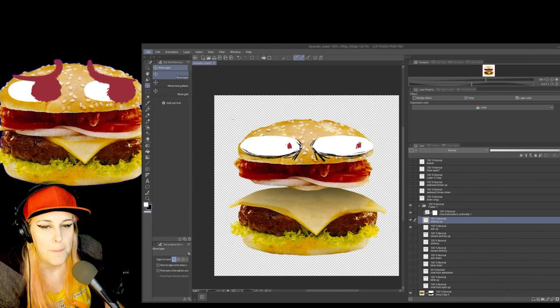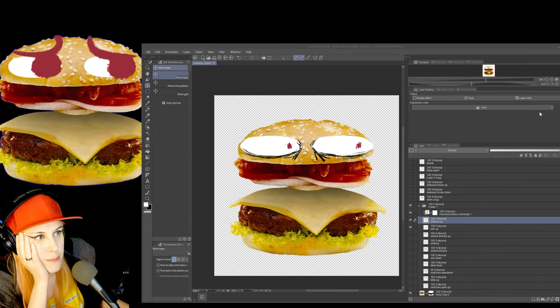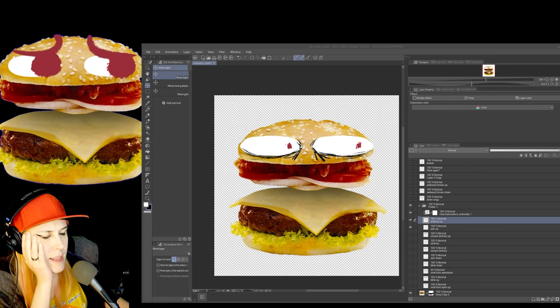Yeah, I've done a couple different renditions of the burg over time. There's a pixel one. There's one or two pixel ones I've done over the years. There's the one that's on my Patreon page that I made. I don't know.